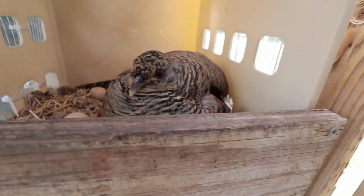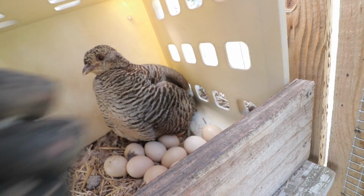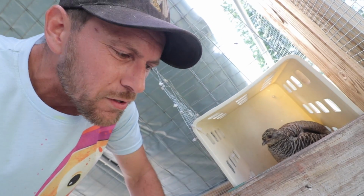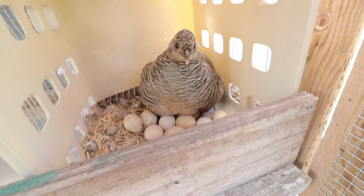So day 3 of baby chicken here. Wanting to check, see if any other eggs started to hatch. 11, 12, 13, 14, 15. I think there's an extra egg in here. There's 15 eggs. Isn't that one more than we had before? Yep, this egg has a good crack in it. All right, I'll leave you alone, Ember.